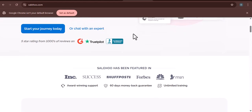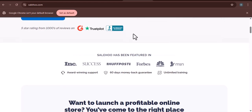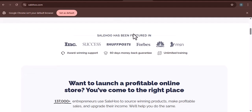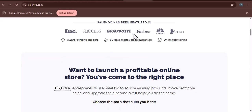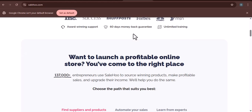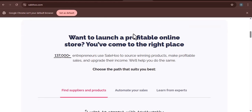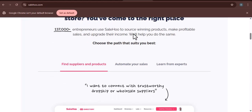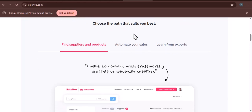Now, let's address some common concerns about SaleHoo's pricing. Some people might argue that $67 per year or $127 for a lifetime membership is too expensive. However, it's important to consider the value that SaleHoo provides. Imagine the time and effort you would save by not having to manually vet suppliers. Think about the potential losses you could avoid by dealing with verified and reputable vendors. Consider the market research tools that can help you identify profitable products and niches. When you factor in these benefits, SaleHoo's pricing becomes more reasonable.